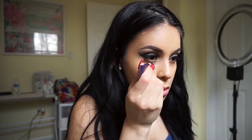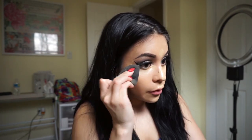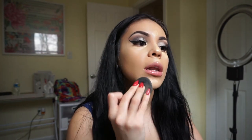Okay, for concealer, I'm gonna use the Tarte Maracuja Creaseless Concealer. I don't know even how much of this to use. It's not coming out. Oh, this is gonna be thick. I can already see it because look how it's coming out. It's thick. Oh, this concealer is very thick. I think the color might be good though, but oh my goodness, this is gonna be interesting. Let's see if it's creaseless. It actually blends better than expected for how thick it is.